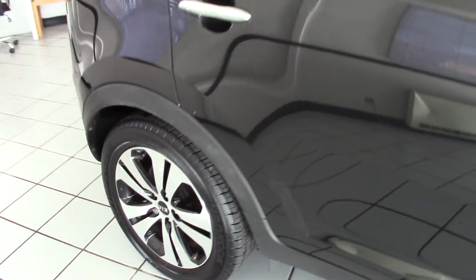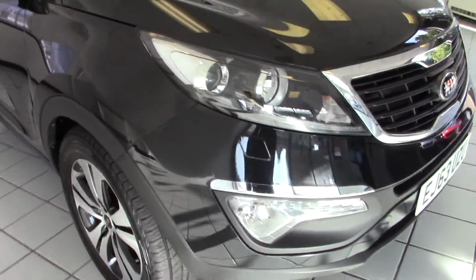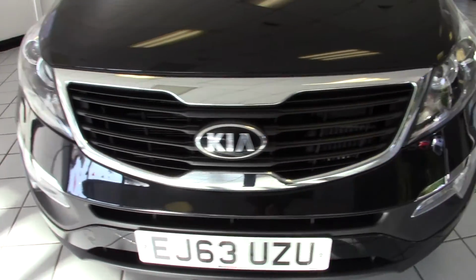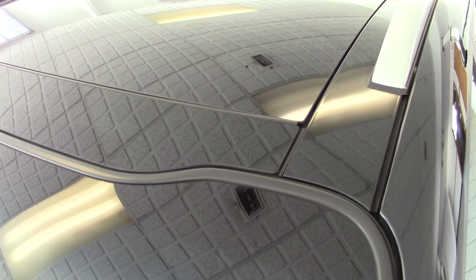You can see the alloys here as we go around, paintwork in very nice condition, as I say, with no chips or scrapes or marks on it. Got LED daytime running lights, front fog lights on the car as well. We've got the indicators built into the door mirrors, as you can see there. And this model has the full-length panoramic roof with an electric sunroof at the front.